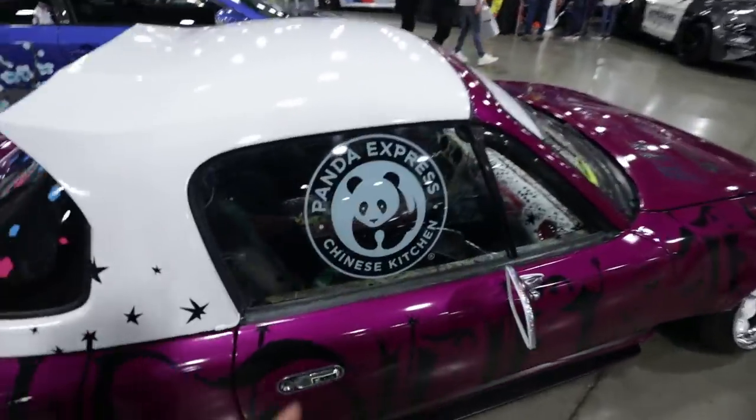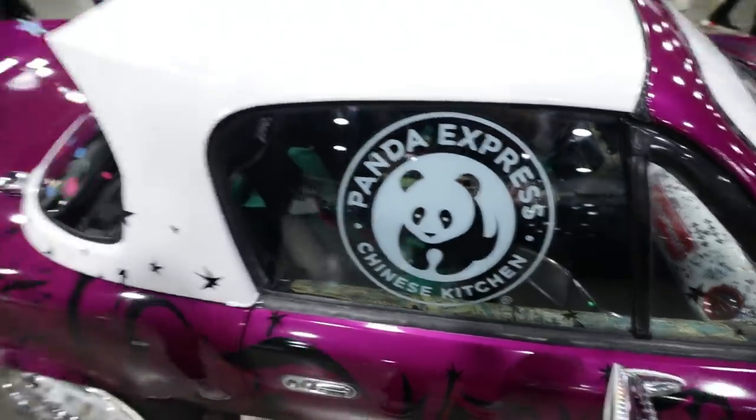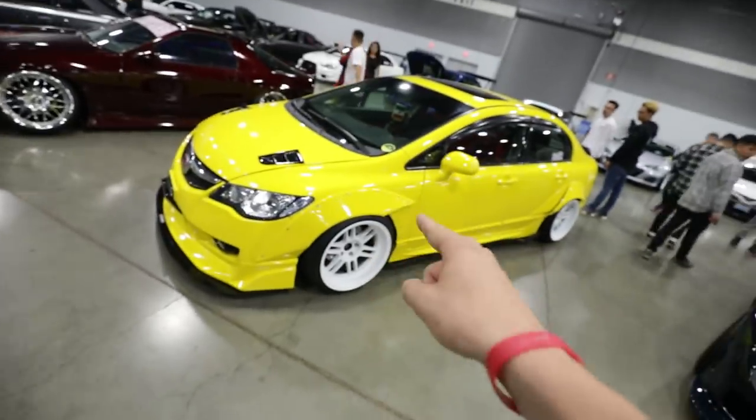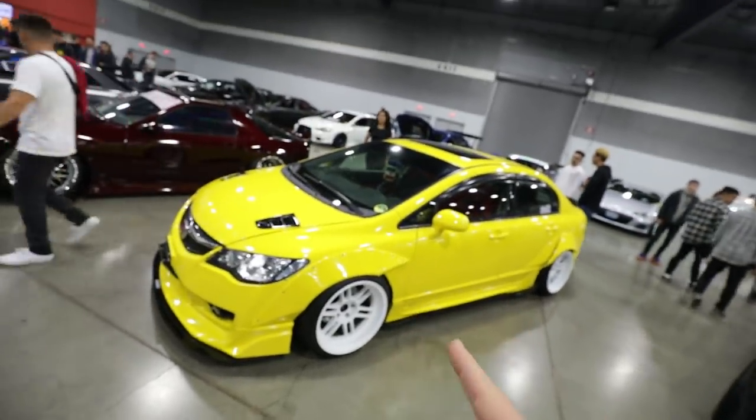This is great. I need this on my car. No way, we're gonna put this on the Corolla. This is so, yes! Yes! If you've been following me on Instagram or even the last Tuner Evo, I've been saying I really, really want an 8th gen Civic Si. I think it'd be such a cool build.